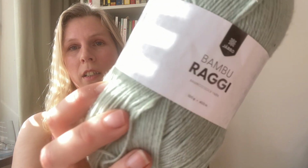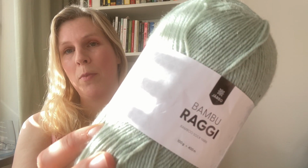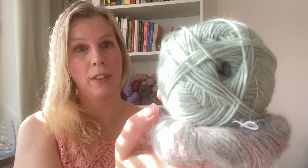This is knit in a fingering weight yarn held together with a lace mohair, and it's knit on 4mm needles. And the yarn I intend to use is the Järbo Bamboo Raggi, which is a fingering weight sock yarn in this lovely green color. This is a wool bamboo blend. And I am planning to hold it with this silk mohair. I'm not really sure where this yarn is from, and I don't have a ball band, but I really like the way this shifts in different colors. So I'm going to hold these 2 together, and that's probably going to be lovely.